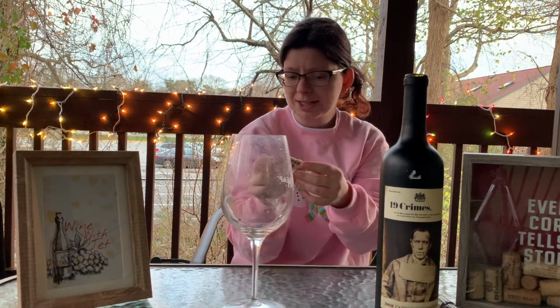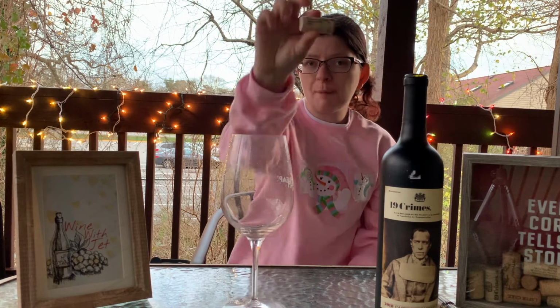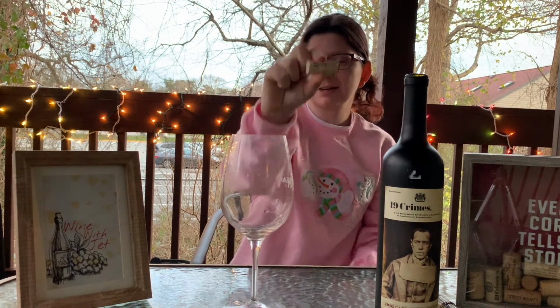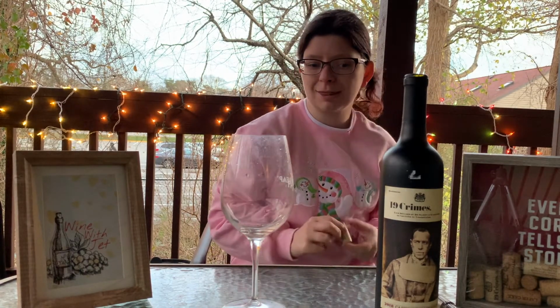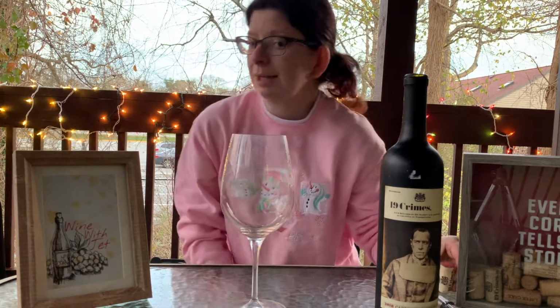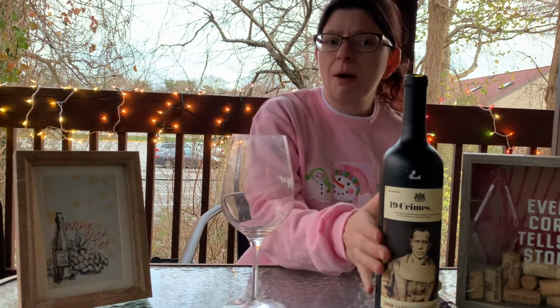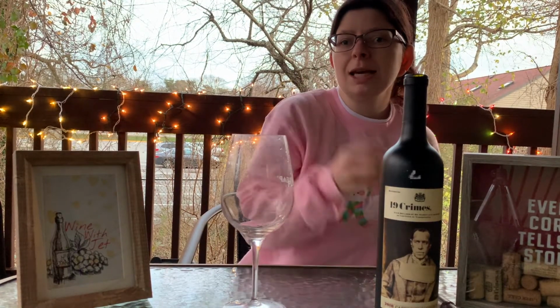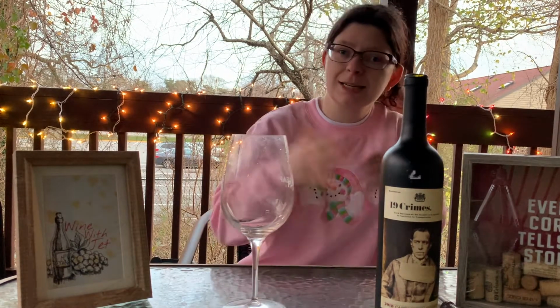So on this Cabernet Sauvignon, we have number 14, counterfeiting the copper coin. Not sure if you guys can see that. Let me zoom in on that for you. But anyway, that is the crime committed on this particular wine. Each wine bottle has a different crime, and the person on the bottle is not the person who committed the crime. There are 19 crimes in the series.